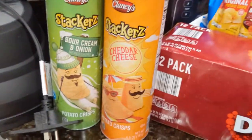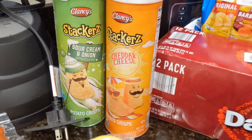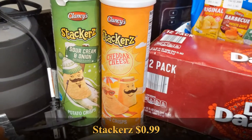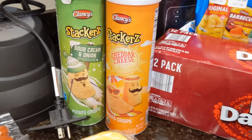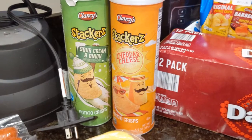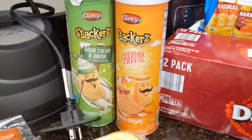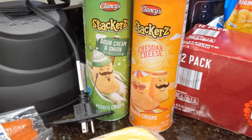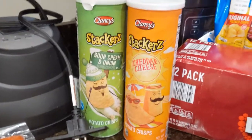Okay, on to the more unhealthy things. Let's see. We have 2 cans here of Clancy's Stackers. My partner managed to eat the whole sour cream and onion can in probably a day. So, to add a bit more variety, I added cheddar cheese this week, and hopefully, since there's 2 cans, he'll leave some for me to try.